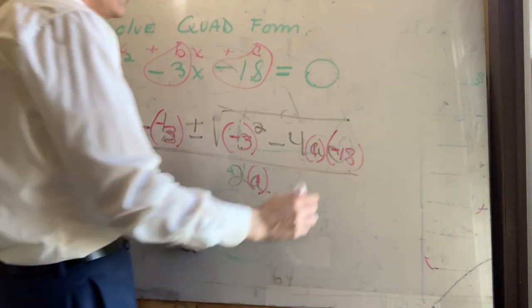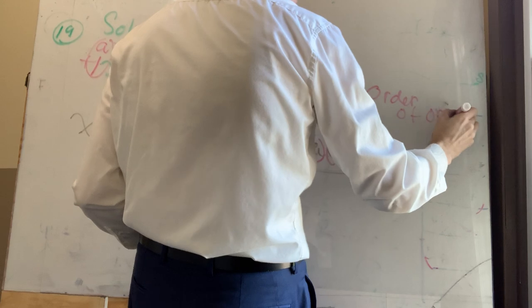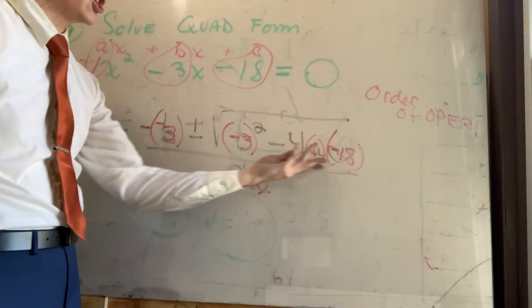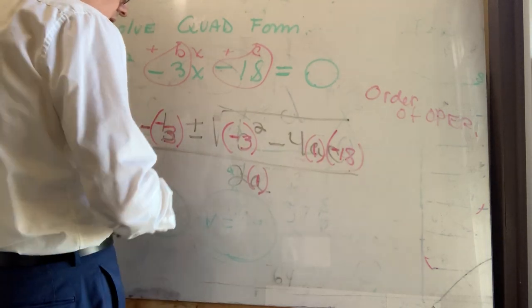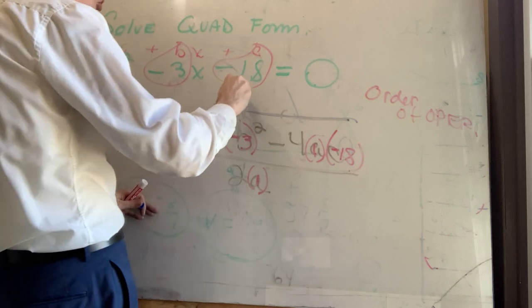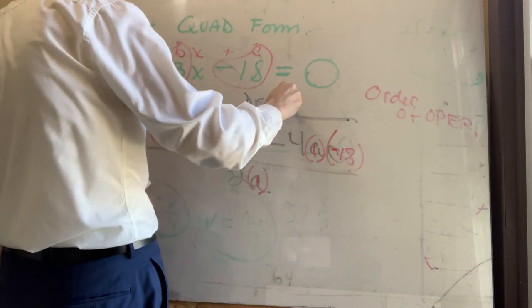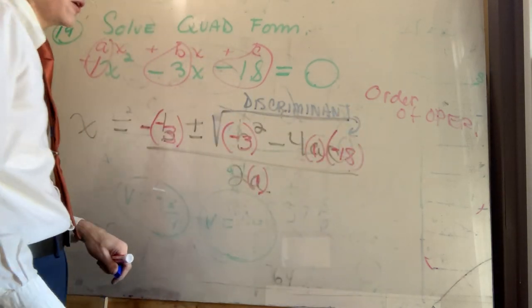You are to follow the order of operations when you do this, which would end up dictating you pay attention to the guts under the radical symbol here. So you're going to really deal with this first. It's known as the discriminant. That is the guts that are in here, the inside.